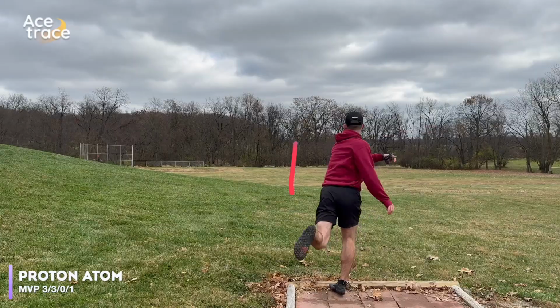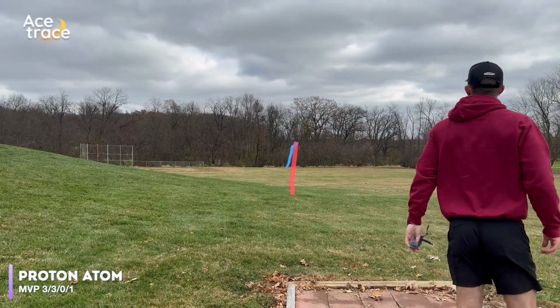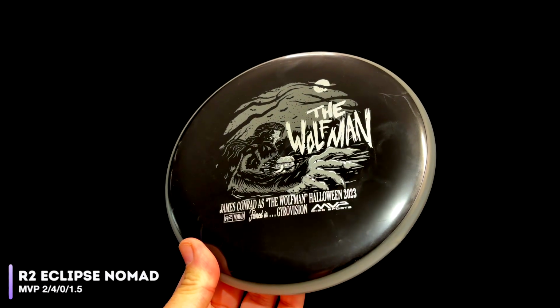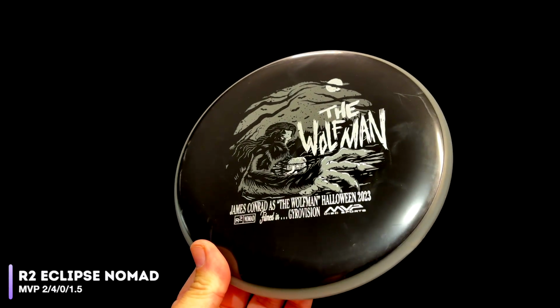And honestly, the Atom was straighter than I expected, but it definitely had enough fade that it wouldn't be my first choice for a straight throwing putter, especially if you aren't a power thrower. Next up from MVP is the Nomad. The Nomad is a beaded putter from MVP and is part of James Conrad's growing line of discs.